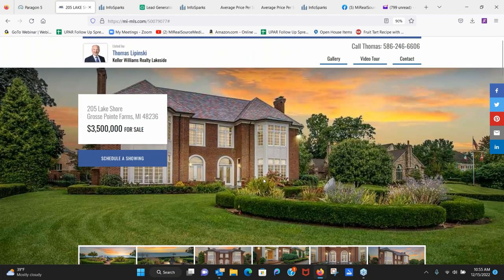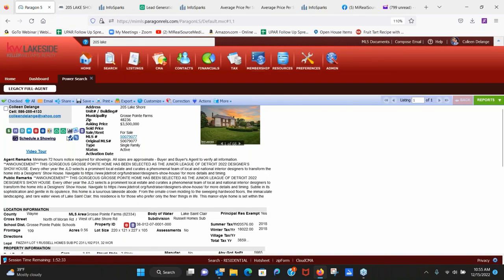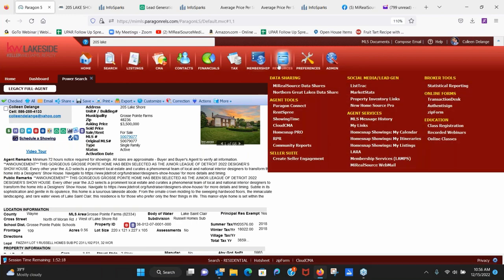If you have not used the single property websites, just open up your listing again in Paragon. Go to that quick action link right here. It looks like a check mark, and you can share it directly from there. Now, here's a little secret most people don't know. If you go under resources and you want to see all your single property websites, let's say you have 10 listings right now. If you do, God bless you, because man, that's awesome. If you've got 10 listings right now and you want to share them all, we actually put under property inventory links right here, all the links to each and every single property website you have going.